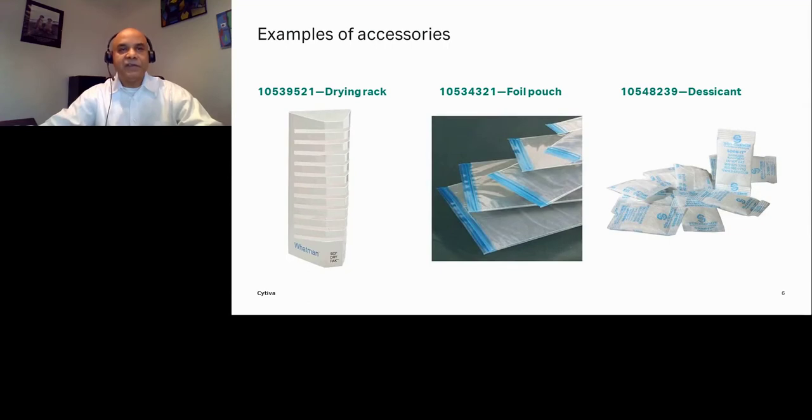Some accessories necessary for dried blood spot are for drying and packaging. A drying rack is a convenient tool. The Whatman drying rack for the 903 protein saver card is easily assembled and can be affixed to a wall or countertop with optional hook and loop stickers. Foil packs and desiccants are available for easy shipping for remote analysis.